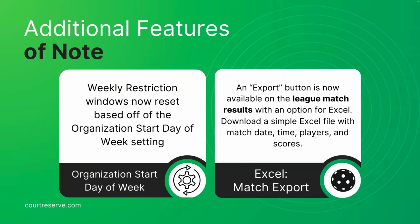And also, we've now added an export button to league match results so you can get an Excel file for your league match results. Just a little simple file that has the match date, time, players, and scores on it. That's all I got for today.